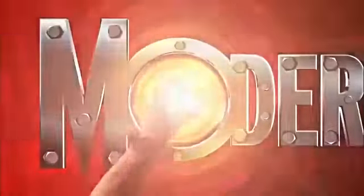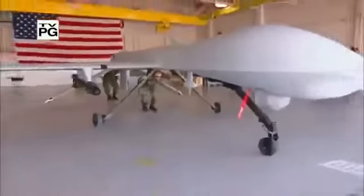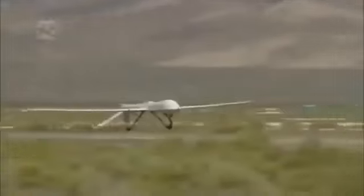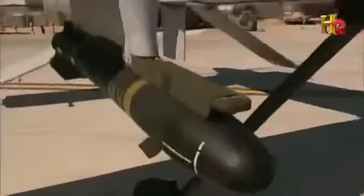We now return to tiny weapons on Modern Marvels. Flying behind enemy lines to gather intelligence is risky business. So the Air Force developed a small unmanned aerial vehicle in the 1990s. The Predator. At just 27 feet long and with a wingspan of 49 feet, it's flown remotely and can stay airborne for 40 hours. Armed with two Hellfire missiles, this UAV delivers a punch that can destroy tanks or bust bunkers.